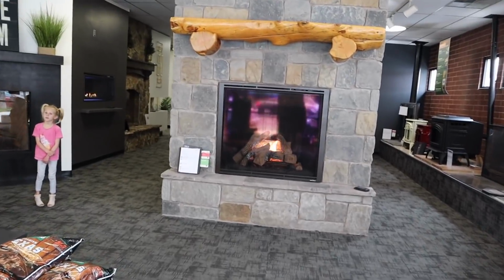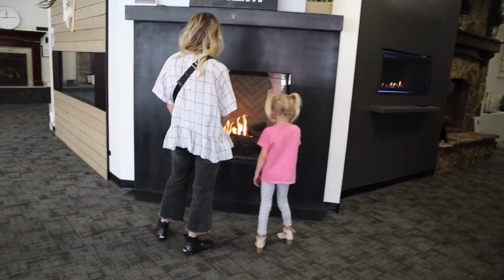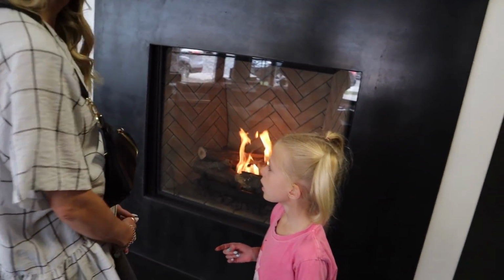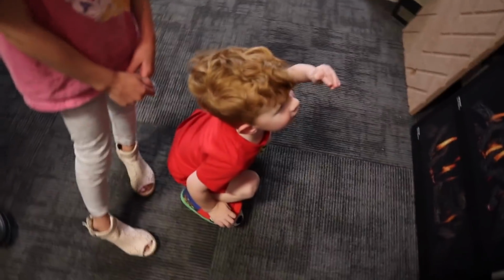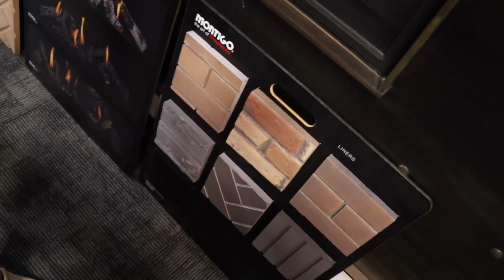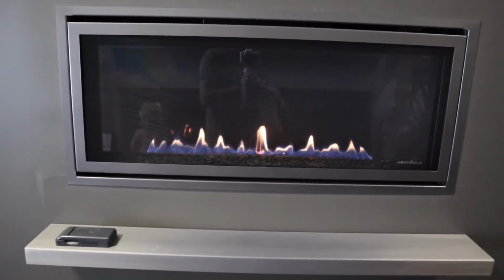Hey, Ebi, what do you think? Yeah, nice and cozy. Hello? Frank, what you think? Is it hot? Daddy, what are these boxes? That's for the back of it. Compared to the Montego?